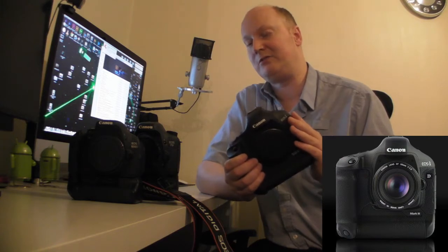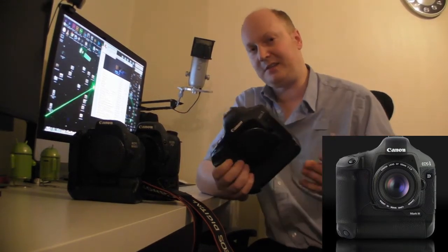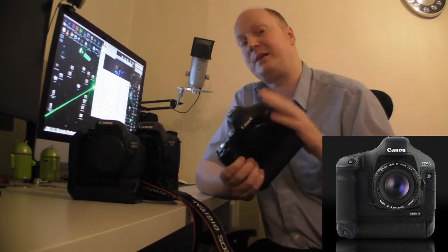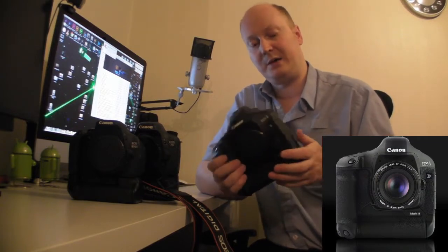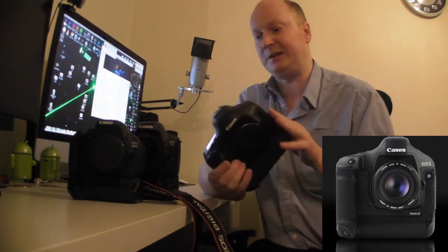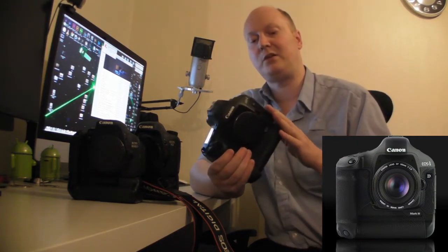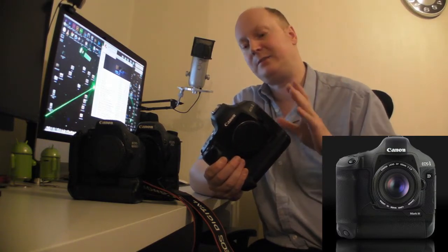The only difference really, or advantage you might think, with the 7D is it's got 18 megapixels as opposed to 10. You've got to think to yourself, do I really need 20 megapixels, 50 megapixels, or can I get by with 10? You know, this is a professional grade camera. Now this doesn't have a full frame sensor on it. It has what they call an APS-C H sensor.